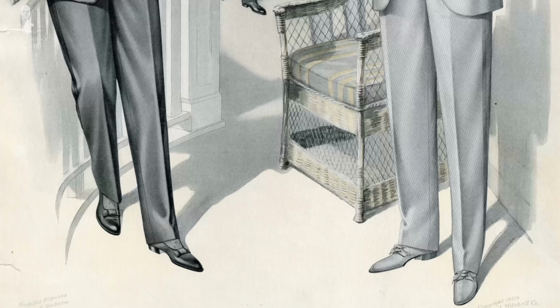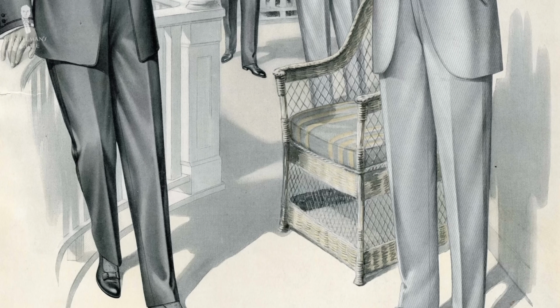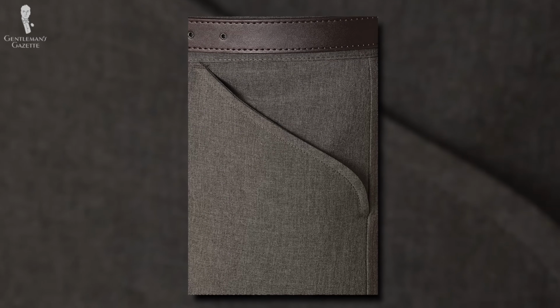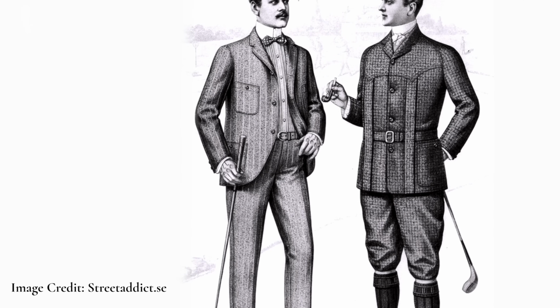The trousers at the turn of the century were rather slim cut. They were also known as drainpipe trousers and were favored for their slim silhouette. Typically, they had fishtails in the back if they were made for suspenders, and frog or side pockets. Now, belt loops weren't unheard of, and they were getting more popular, in particular in the United States.